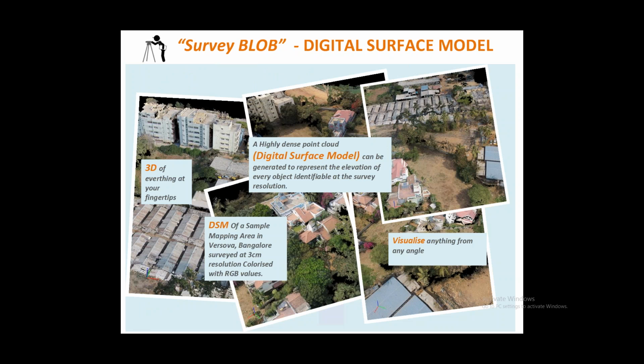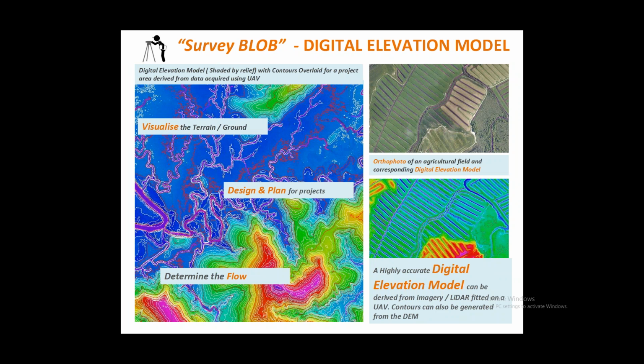High density point cloud, same area in Bangalore that we've flown. What you're looking at here are point clouds and not images. It's all autocorrelated point clouds created from the imagery that is collected, and the points are attributed color values, which then gives you a colorized point cloud, as you can see. DEM, again, can be created. The orthophoto on the top right, a textured DEM, and you can see the other images.